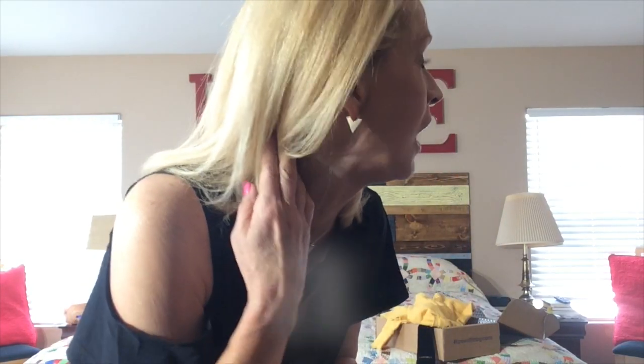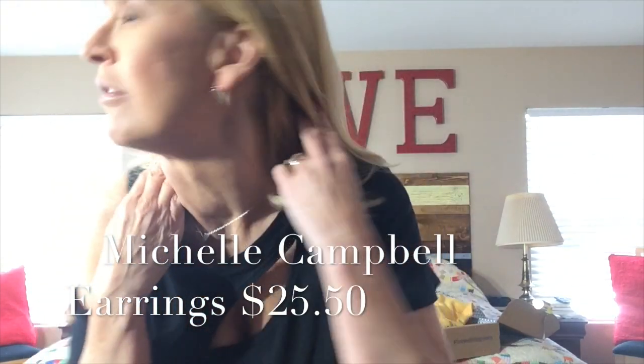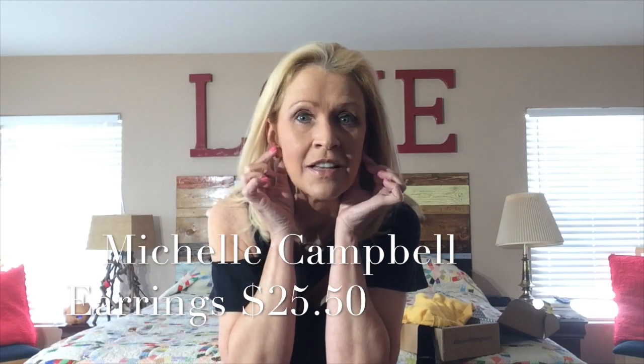And let me show you these earrings. I have to kind of stand sideways. They are very simple and very elegant. In just a few minutes I've had them on, they're feeling a little tight on my ear. There is not much space there, but look at how cute this necklace is.